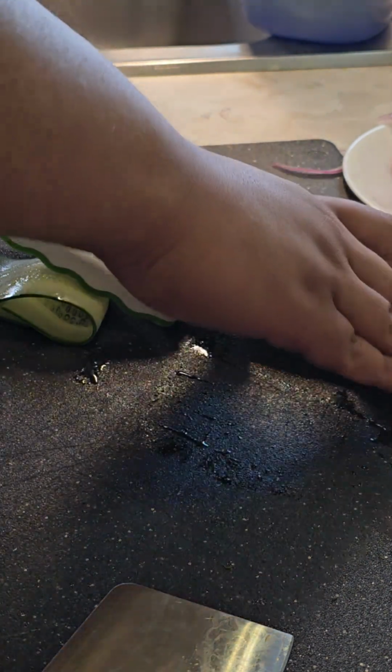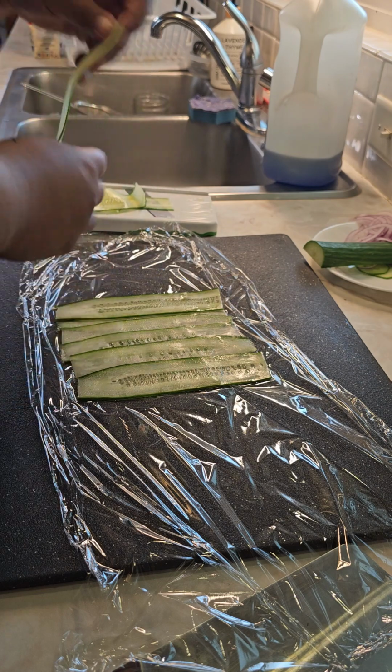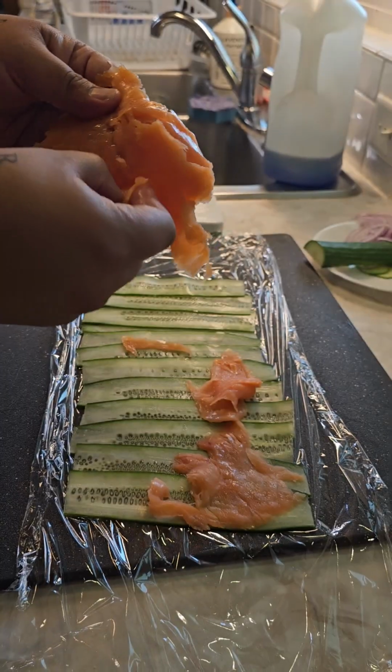Next up is salmon rolls. Now, salmon rolls is what it sounds like. It's cucumbers that you put salmon in, I guess. I don't know. I just did this freestyle.